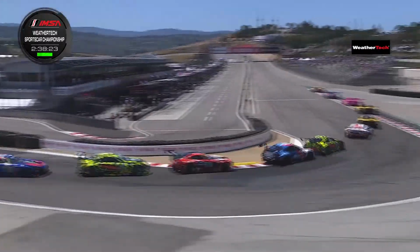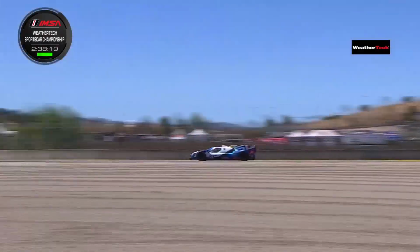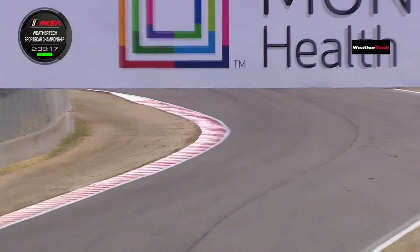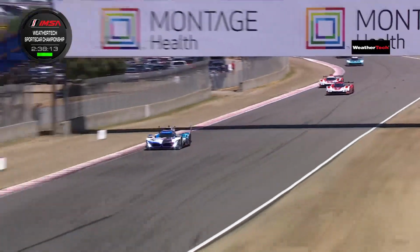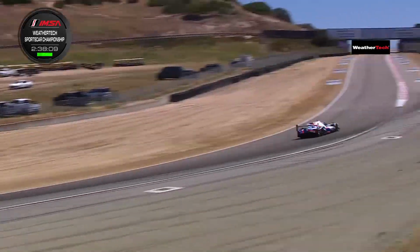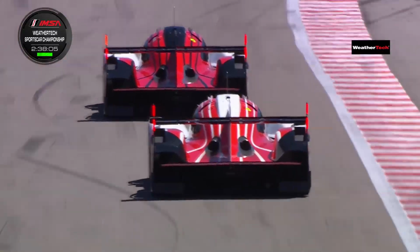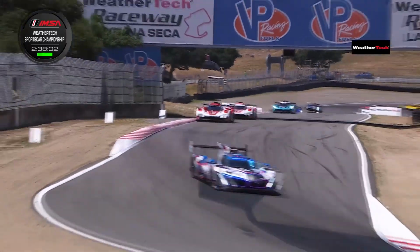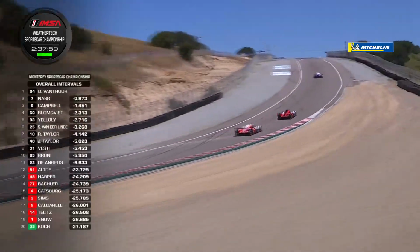Nicky Katzberg's moved up through the field. Actually, it's Klaus Bachler who's moved up through the field in the EO Racing Porsche as they go across the line. BMW number 24, Dries Van Tor from the two PPM Porsches. Nasser from Campbell, Tom Blomqvist next up. So two Porsches, a BMW, and the first of the Acuras in 4th position in GTD Pro.